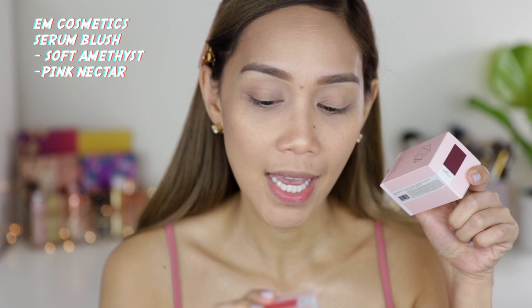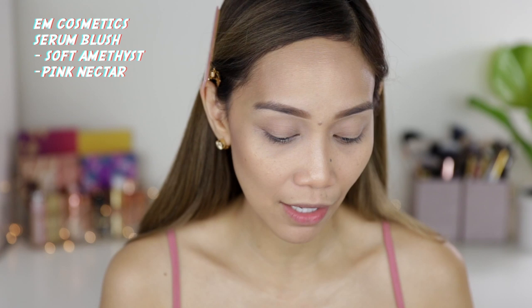These are the Color Drops Serum Blushes from M Cosmetics. I haven't opened them yet. I only ordered two: Soft Amethyst and Pink Nectar. I ordered Pink Nectar because it's Emily Noel's favorite color. I didn't order all of them, guys.